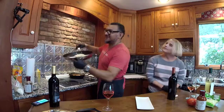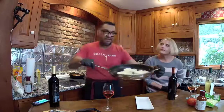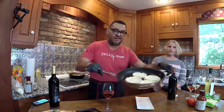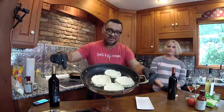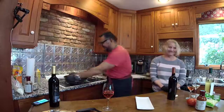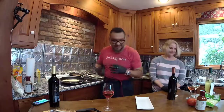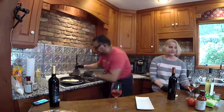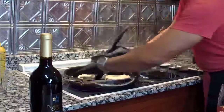I'm going to look at these. And you can see they're kind of drying up a little bit. I'm going to bring them over here. It's kind of hard to see because it's far away from that camera. This one looks like the earth, the desert, kind of crackling and breaking up on you. Let me flip one around or just look at it underneath to see how it's looking.